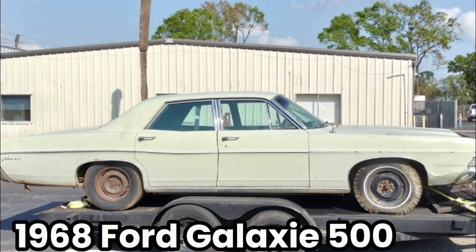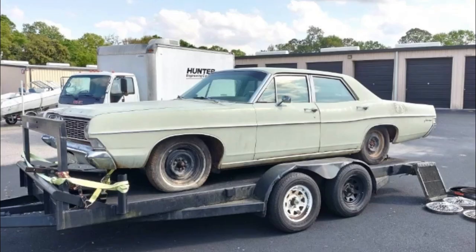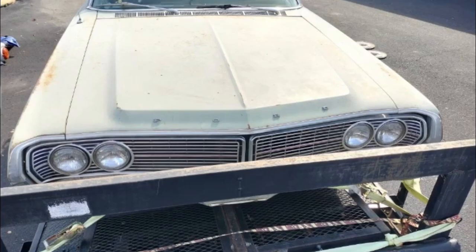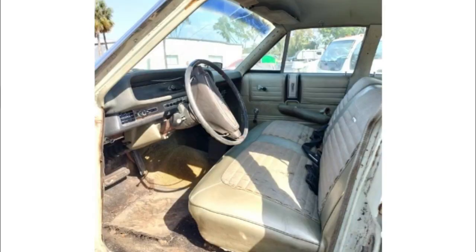Number 11. The 1968 Ford Galaxy 500 sedan, priced at $4,500 and located in Lakeland. Under the hood, you've got a solid 302 V8 engine, paired with an automatic transmission and factory air conditioning, a rare feature that adds extra value. This Galaxy has 95,000 miles showing on the dash, and it starts, runs, and drives, with the engine reportedly sounding great. The paint appears to be original, giving it that authentic, untouched vintage character.